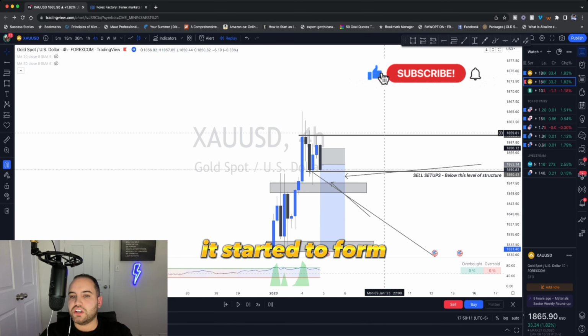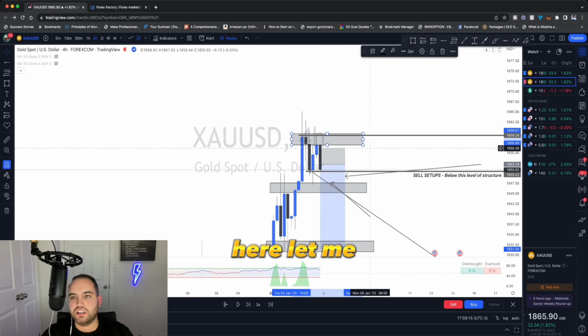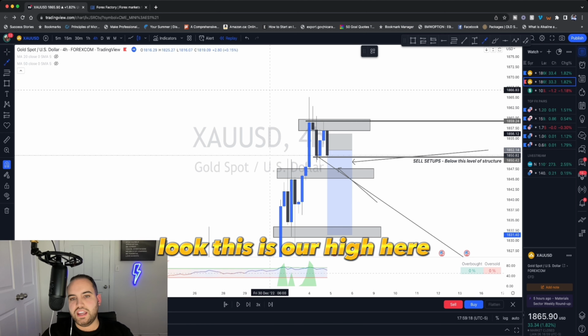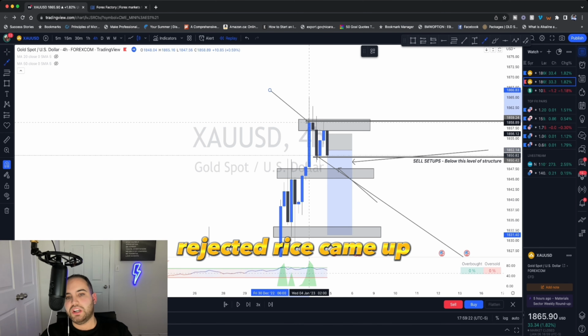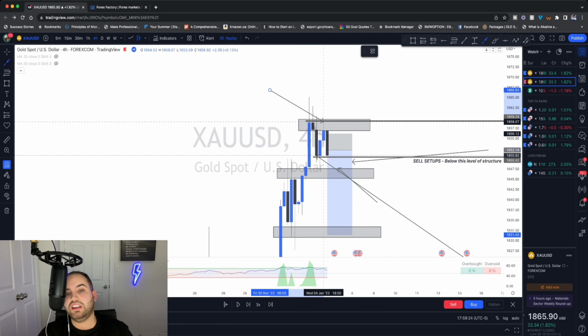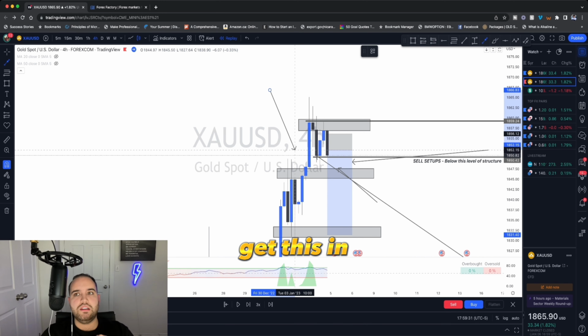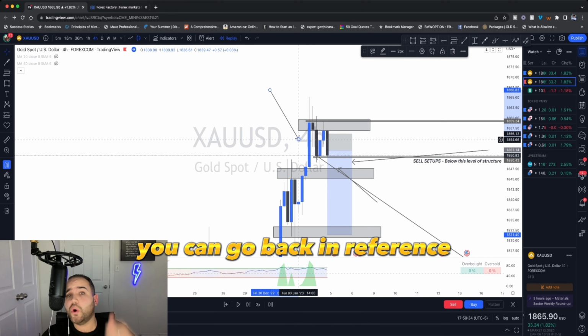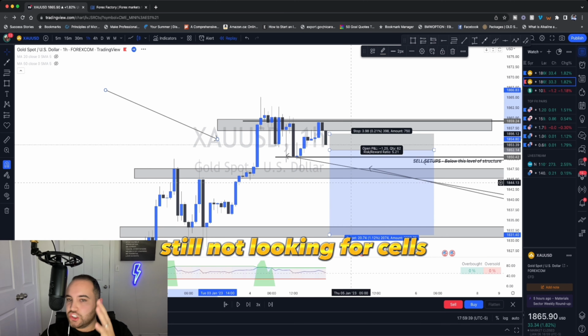And not only that, it started to form some sort of a double top formation. You can clearly see it here, guys. Look at that double top formation here. This area here, look, this is our high here. This is a second high here. Look, price came up, created a huge wick, rejected. Price came up. What happened here? Created a wick. And then what? Look at this bearish candle right here. This 4-hour candle is super bearish, by the way. I told you guys, and I think it was in the previous live streams, you can go back and reference and see exactly before I took this trade. I told you guys, I'm still not looking for sells.